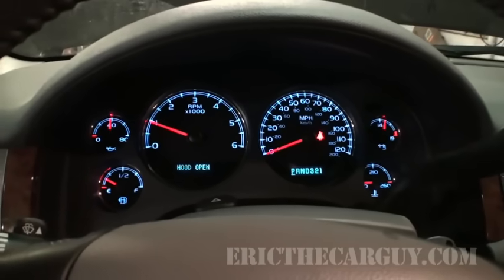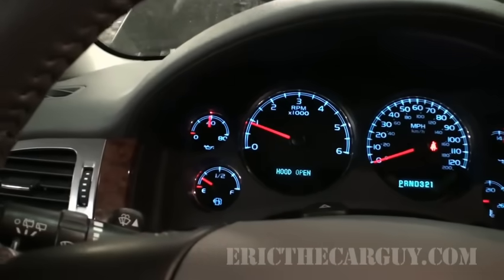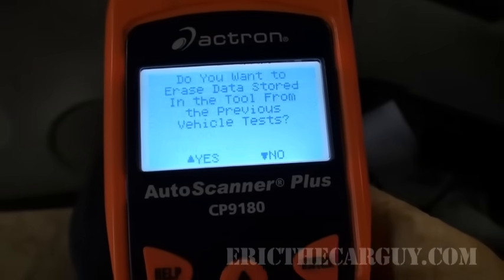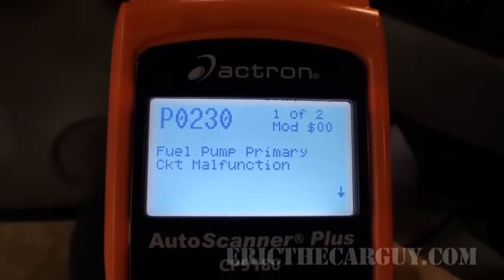And since I got the hood open, it won't tell me the miles. Oil pressure's good. Let's pull the code. Find out what we got here.